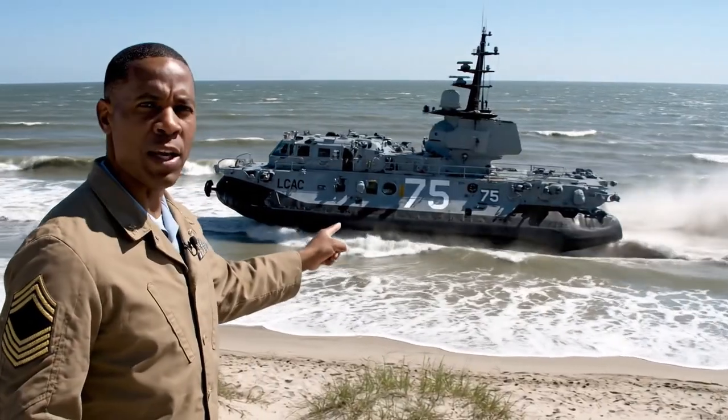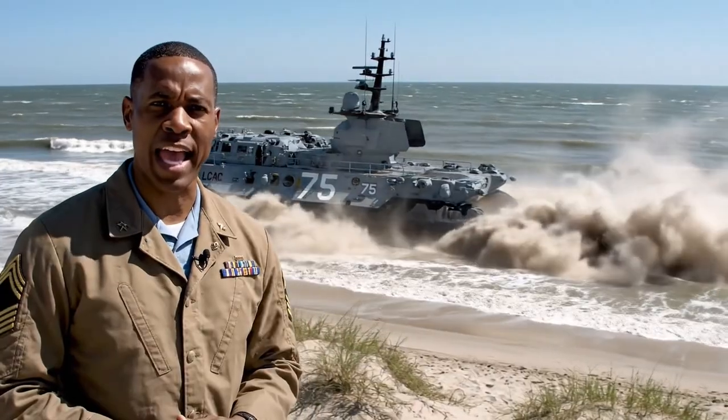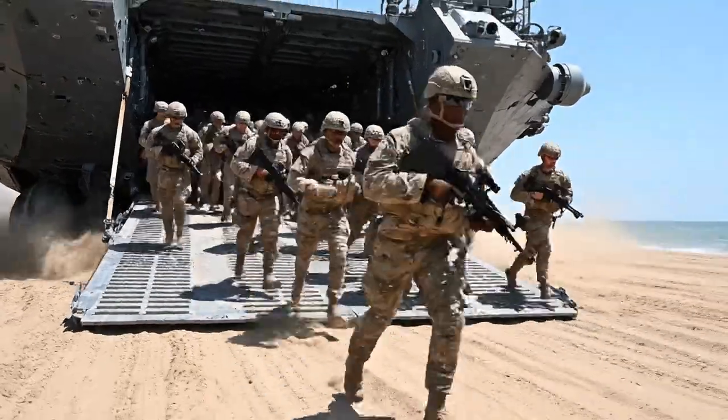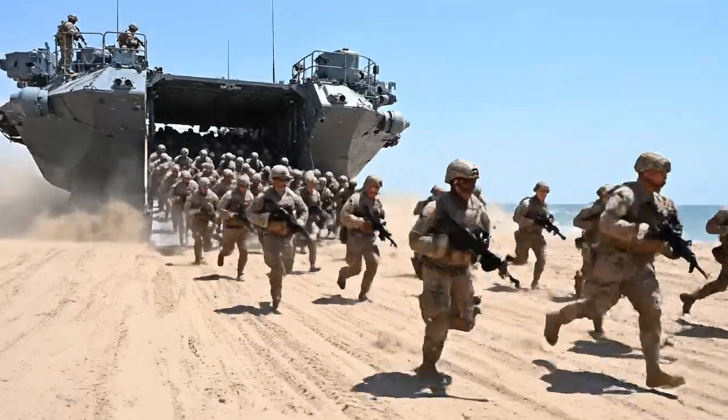This is the unique capability of the landing craft air cushion. It moves seamlessly from water to land without breaking stride. The first wave of personnel rapidly disembarks from the LCAC. These fully equipped soldiers move with precision, securing the beachhead.